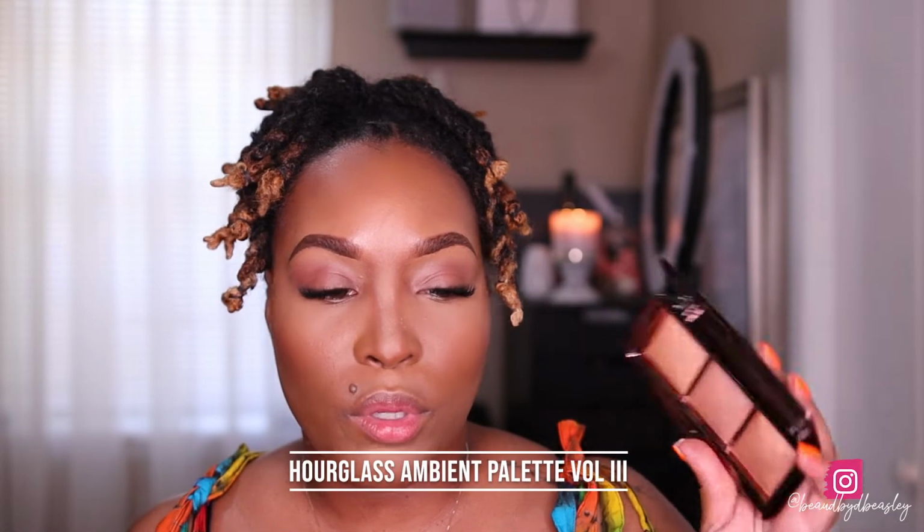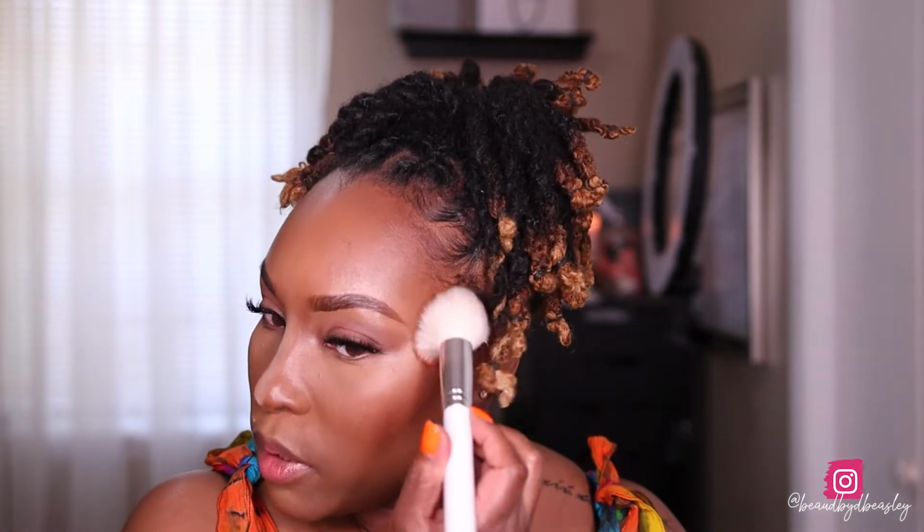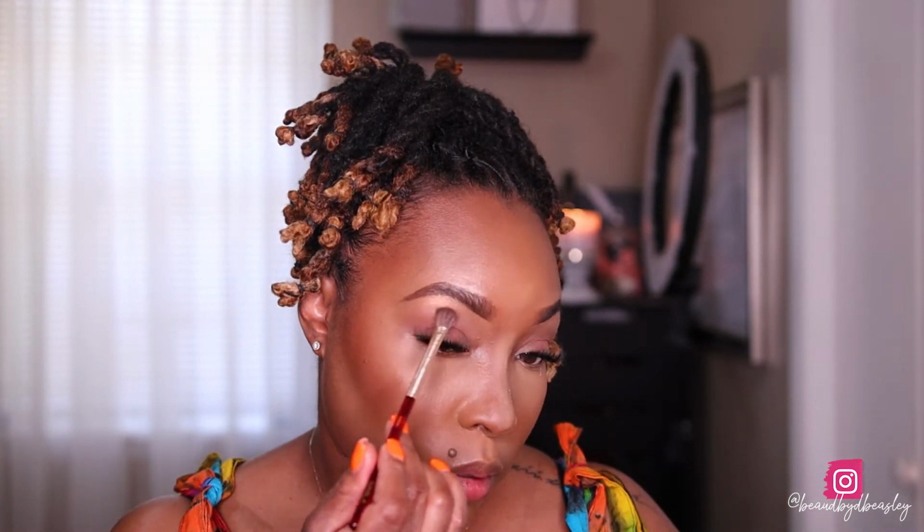Let's go into the volume 3 ambient palette. I'm gonna take this second one and go on top of the bronzer that I put on my face, because that's the deepest one. Then I'm going to go on, because I'm gonna go into all of them. We're going into this first one. I'm just sweeping this on the high points of my cheek, see? We're gonna take the third shade and we're putting that on our brow bone. I'm gonna take a little bit of that third one also and place it on my cheek.